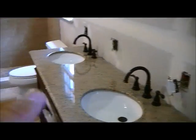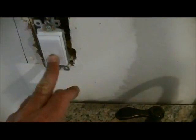Obviously, all the switching was on that wall over there. In fact, all electrical was on that wall that used to be there. So we'll put this switch over here, and that will be eventually that light over there. And then on the opposite, I put one over here, which is the two can lights that I just showed you. And then, of course, we have this switch down here, which controls both the light and the fan.